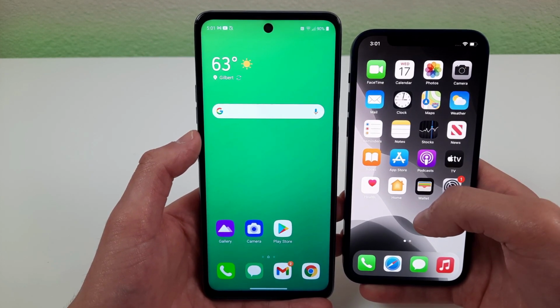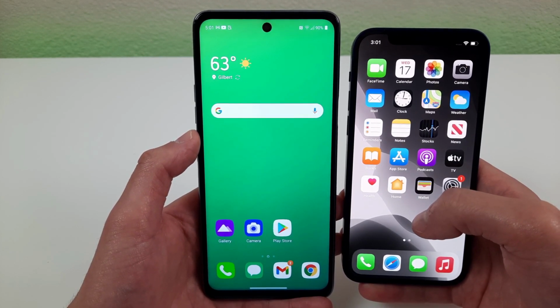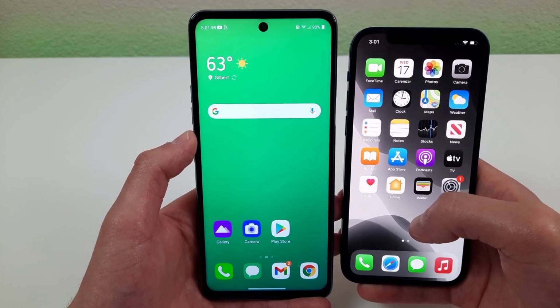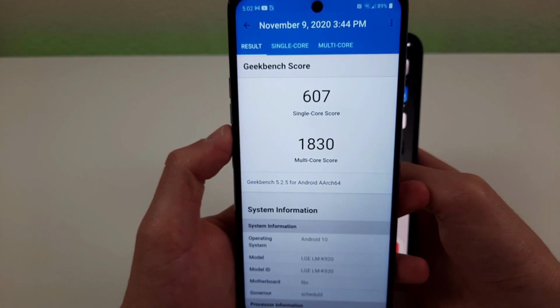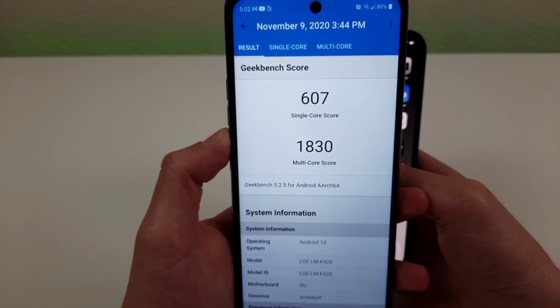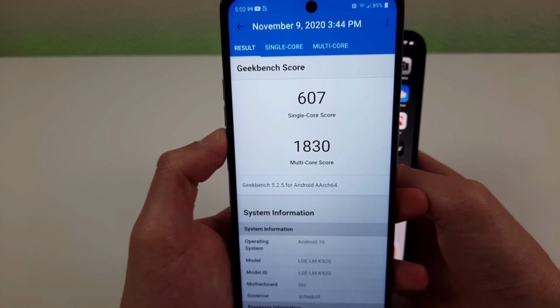Now internally, the LG K92 5G is getting 6 GB of RAM with the Qualcomm Snapdragon 690 5G processor. We ran a Geekbench 5 benchmark test on this phone and it came back with a single core score of 607 and a multi-core score of 1830.